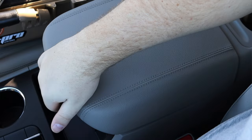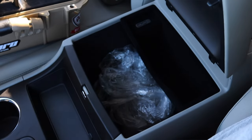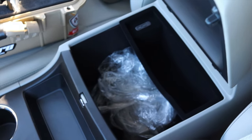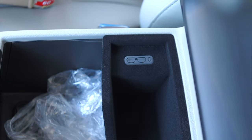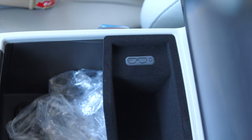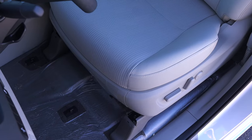Carrying on with the rest of the center console, I do have a little cubby hole down at the bottom. Then I have a center console that opens, which interestingly enough, there's a little sunglasses holder, and it actually has a picture of sunglasses pointing to it, which is pretty funny, and I don't think I've ever noticed that in a car before. Now we gotta talk about the seats.